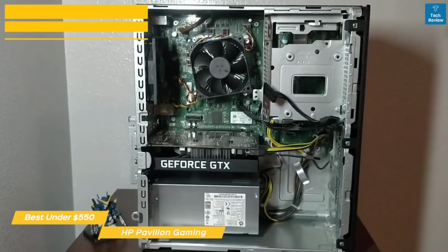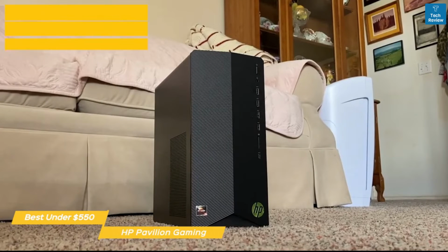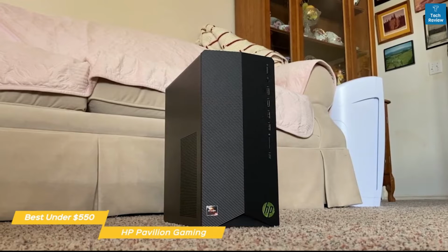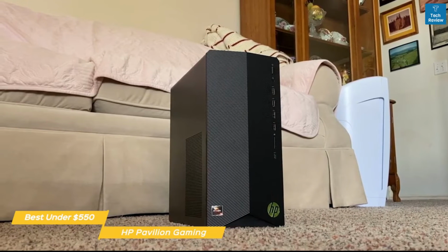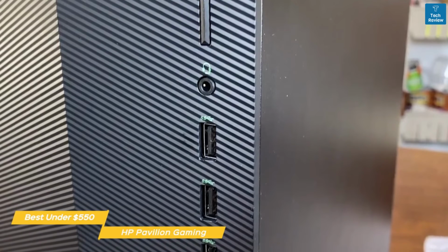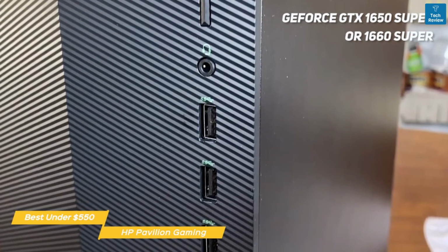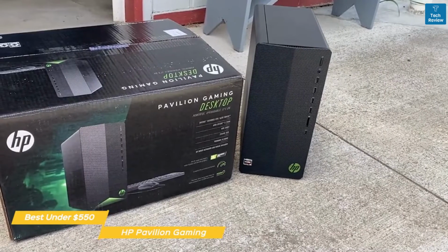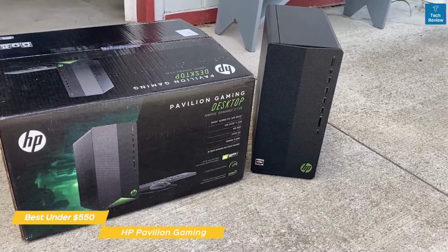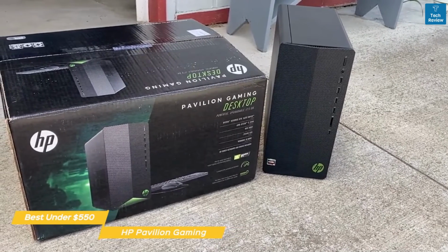Under the hood, the Pavilion can be configured with either an AMD Ryzen 5 or 7 processor. The Ryzen 5 has serious multi-threading capability, while the Ryzen 7 offers a mix of high-end multi-threaded computational chops and decent gaming performance. For graphics, you could choose from an AMD Radeon RX 5500 dedicated GPU, or from NVIDIA, you can go with a dedicated GeForce GTX 1650 Super or 1660 Super. The AMD Radeon RX 5500 delivers extremely efficient, ultra-responsive, high-fidelity gaming in 1080p, while the GTX 1660 Super will give you up to 20% faster performance over the GTX 1650 Super.